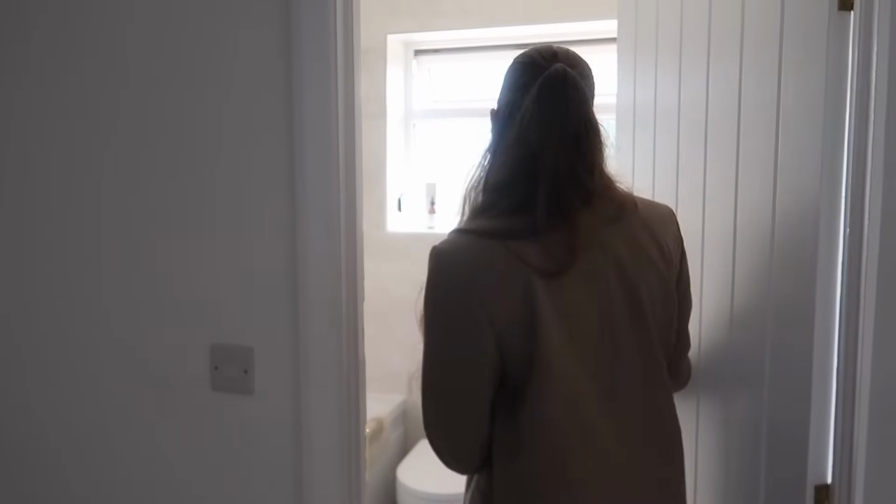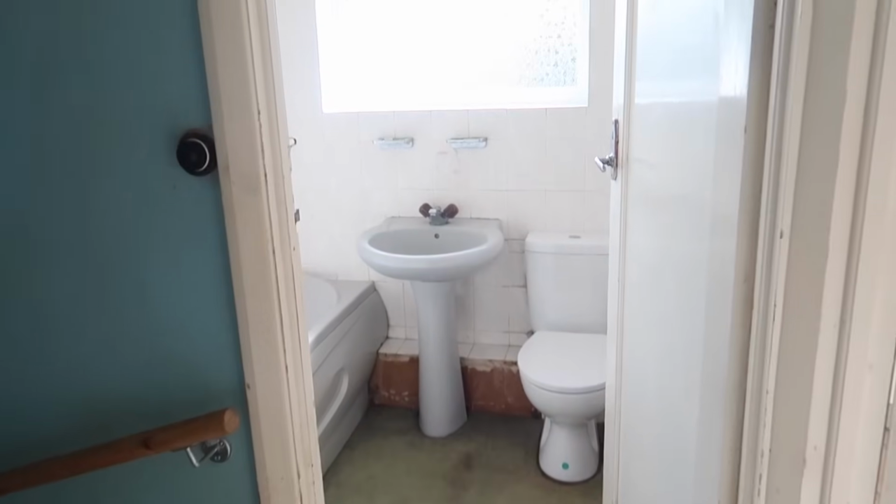Let's head on in. Again, I love our bathroom so much. I love everything we chose in here. Yeah, just the bathroom is something that I absolutely love in a home. Like, I love a bath, so I wanted it to feel really homely and cozy vibes in here, and it definitely does. I feel like we've definitely made the most of the space.